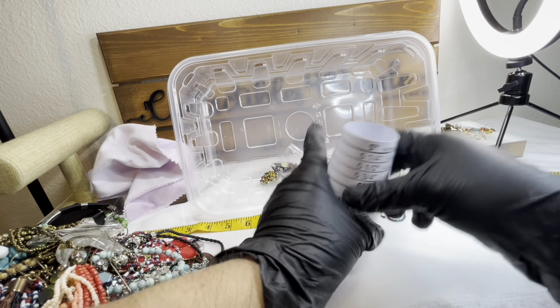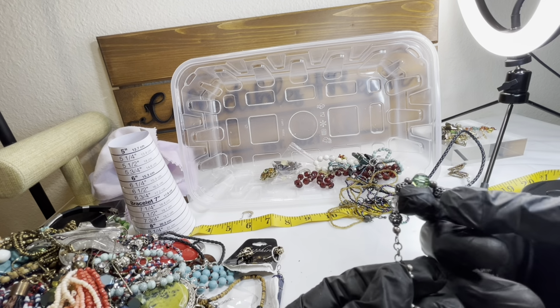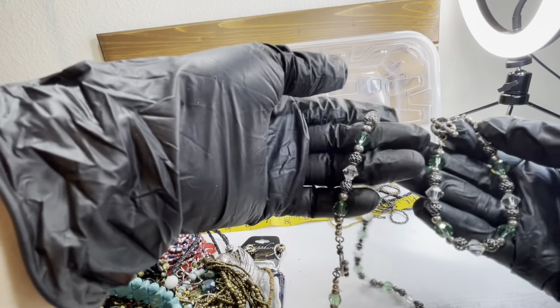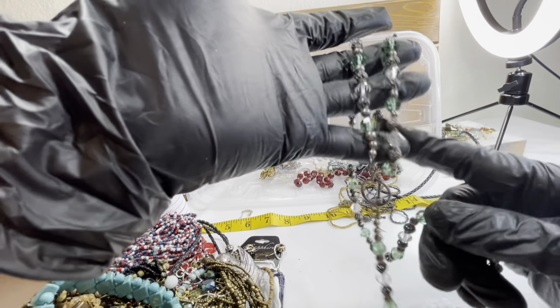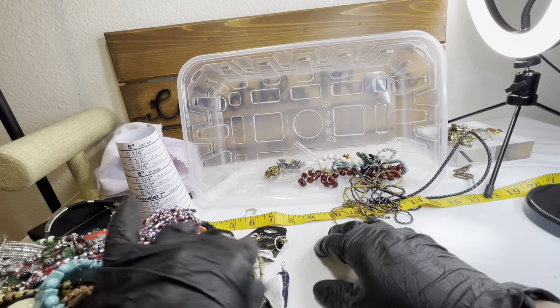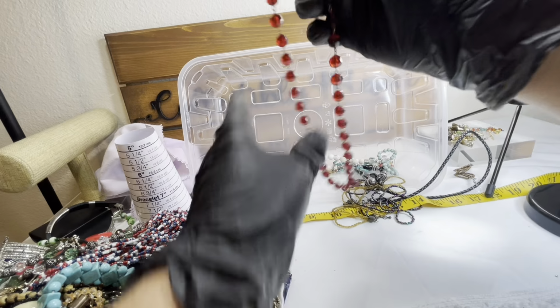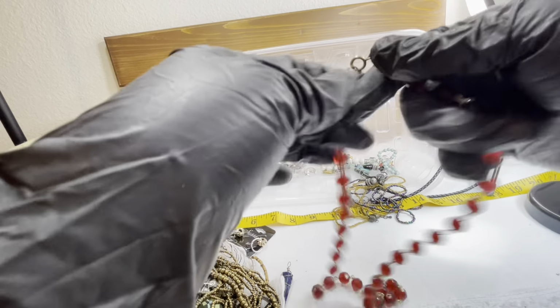That's like 6.5. Okay, so this looks like it matches. There's the necklace in here. Yep, so here we go. Necklace and the bracelet. So if you want the necklace and then you want to add on the bracelet, it'll just be $2 for that. By itself, I would sell this for $4, but with the necklace, I would just add it on for $2.